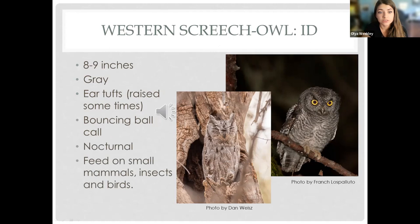Then we've got our Western screech owls. Western screech owls in Arizona are gray overall with dark barring. Screech owls are masters at shape-shifting, going from rounded little poofs on the right side to an elongated shape on the left side with their ear tufts out and blending into the tree behind it. They're about 8 to 9 inches long.